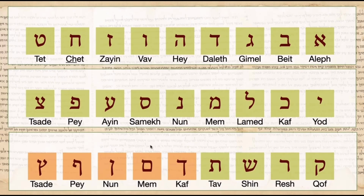Now, how do they sound? These are the names of the letters, but how do they sound? Aleph is silent unless there is a vowel. Bet is pronounced as in boy, a b sound, or a v sound, depending upon something I will explain later. Either a b sound or a v sound. Gimel is a g sound, as in girl. Dalet is as in dad. He is as in hat. Vav is as in van, a v sound, again similar to bet.